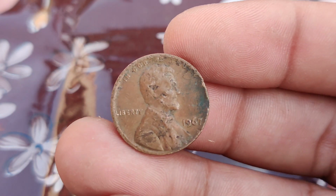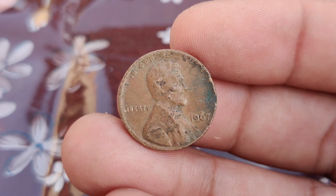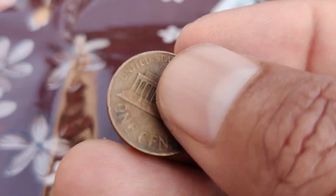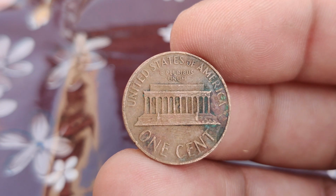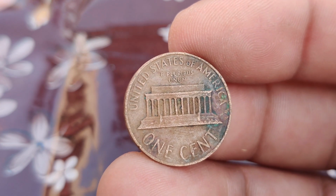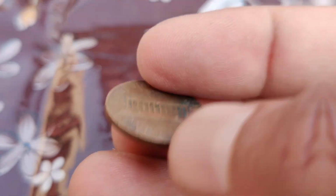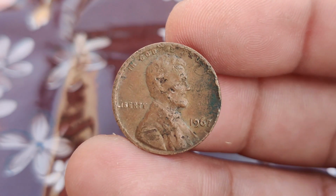But don't be mistaken, black marks don't necessarily devalue a coin, though they can make it less appealing to certain collectors who prioritize pristine, flawless coins. Still, a penny with a mark like this can hold a certain charm for others, particularly those interested in the history of a coin and the journey it's been on.